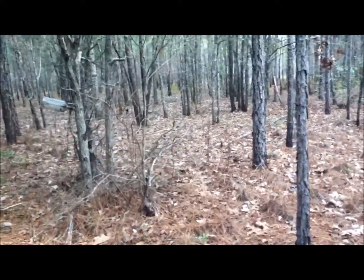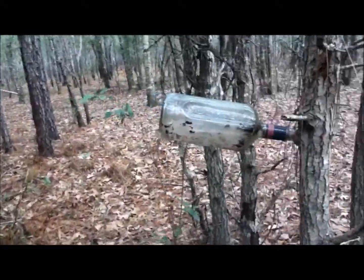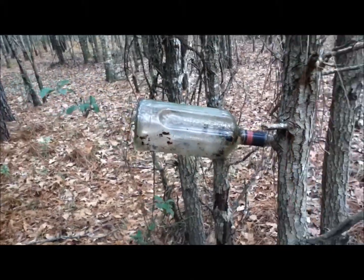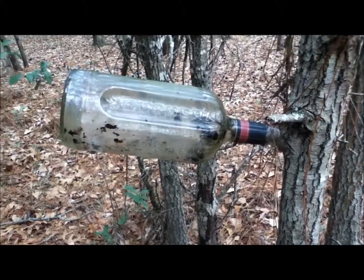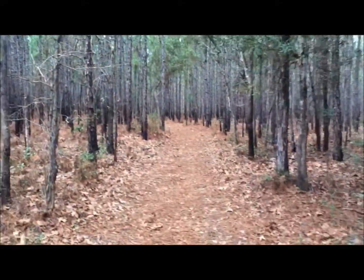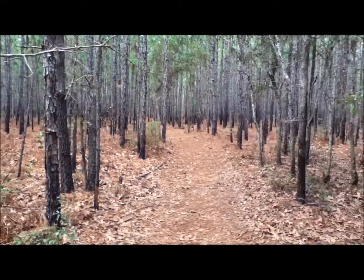Look at this. Got a liquor bottle on a tree here. That is a Southern Comfort bottle. Southern Comfort. Yeah, buddy. Alright guys, let me get a quick picture of that, man. I'll be right back with y'all fellas, man.